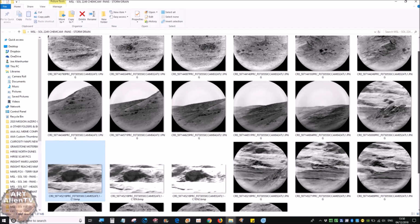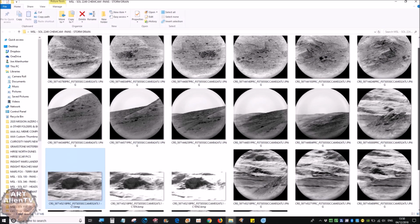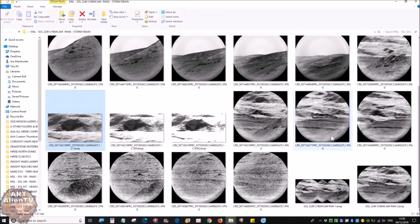The Chemcam images are much better quality, and they're PNG files and not JPEG files, which means they're not downgraded and they haven't had data loss from compression. Okay, so there is that one. I thought that was pretty cool.